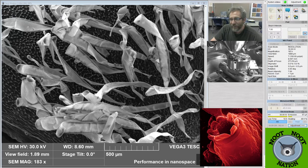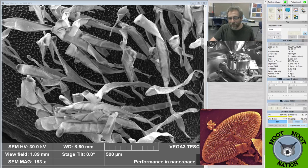Hey, Bluesy. I'll talk about the sputter coater in a minute. I will get to that. I only actually let it sit in there in the sputter coater for about a minute and a half, usually.